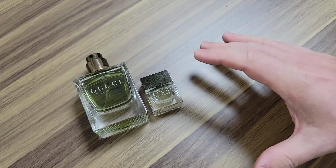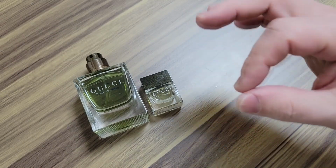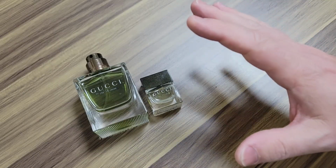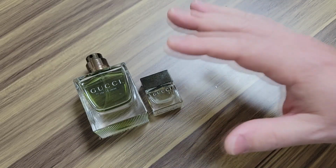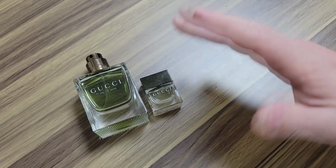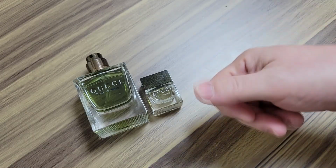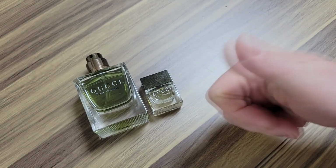A 100 ml sealed Gucci pour Homme. I knew what it was, and I felt that shiver down my spine. I was like, oh my God, there it is. I gotta get this. I looked at the price, something like $40 in that range. I said, oh my God. So I'm hitting the buy button.